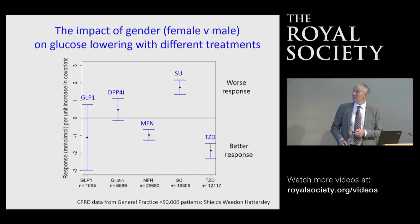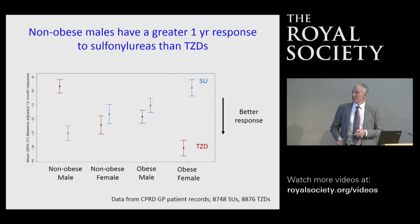And what we see here is that for sulphonylureas, females have a worse response, while for thiazolidinediones, females have a better response. So you're starting to think we could split the population up quite easily here, so that was the next step. Let's split them up into non-obese and obese, male and female. And what you can see here is that the response is dramatically better in the obese females, the thiazolidinediones, compared to the sulphonylureas, but it's completely the opposite way around in the non-obese male, where the sulphonylureas in blue are better.